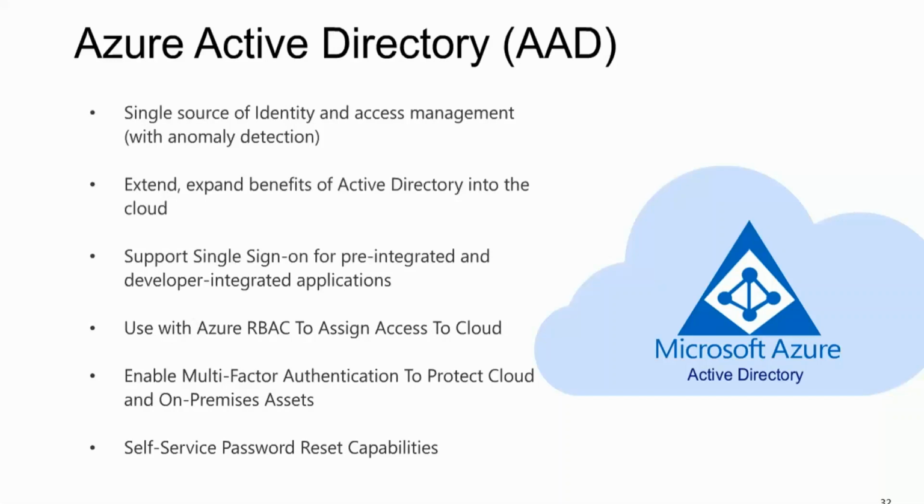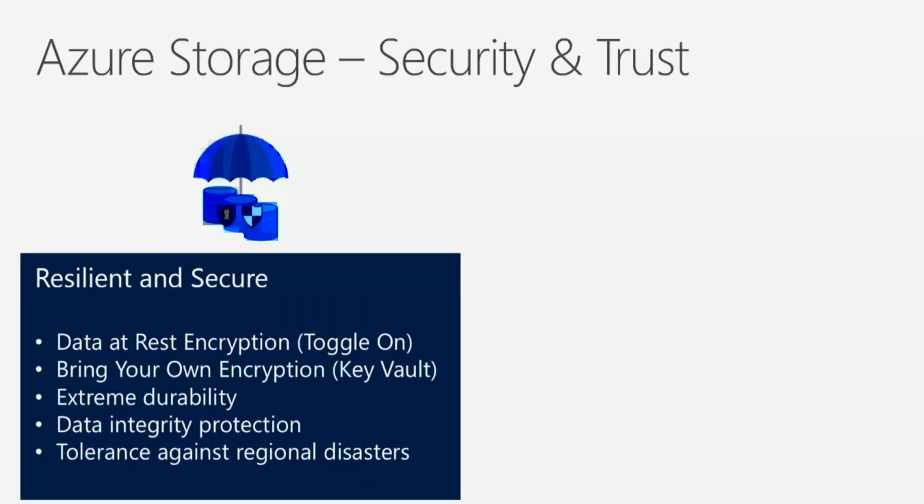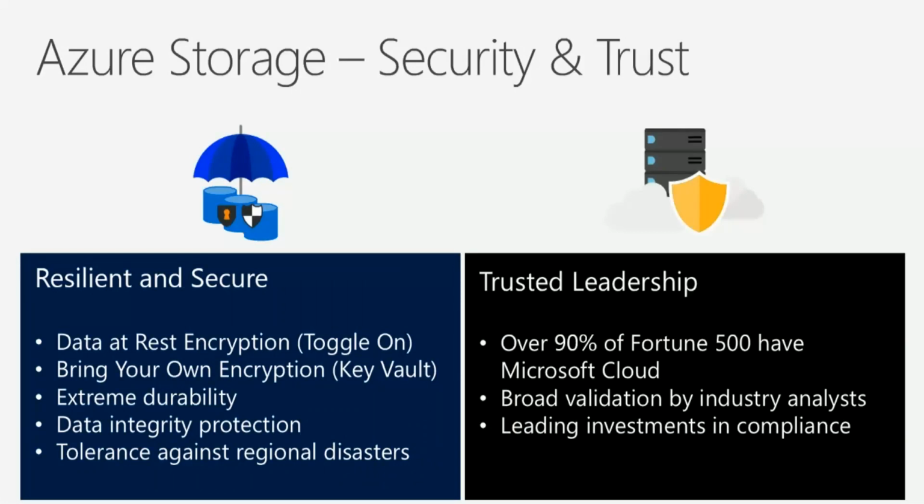Now, as we talk about storage, there's a lot of security capabilities and trust capabilities built into storage. First of all, Azure storage is resilient and secure. We provide encryption as a toggle button. When you deploy a storage account in Azure, you can turn encryption on. What that means is you're saying, Microsoft, I want you to encrypt this Azure storage with your keys. I don't want to manage the keys, and I know no one will have access to those keys unless I ask them through a support ticket of some sort. You can also bring your own encryption, so two separate options there. This is using the key vault that I talked about earlier, which is the physical device that can self-destruct in the Azure Data Center. You can put your own certificates and keys in that to encrypt your own storage in Azure.